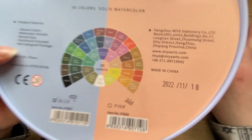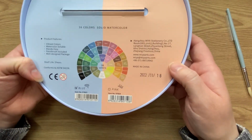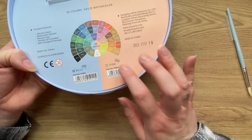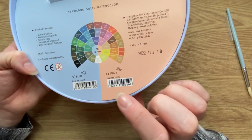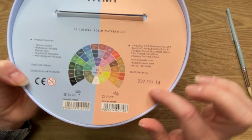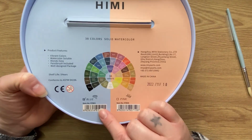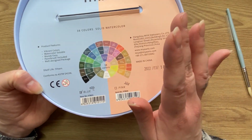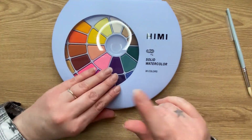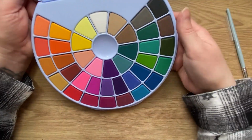We've got all the colour names there, so there are a lot of different colours. As you can see, this is the pink, and then it shows the pink and the blue, and it's got the blue ticked. So I'm assuming the pink is the same size because it looks like they tick the one it goes on to. But then this is slightly different, so who knows? There's more in this set. I'm rambling.